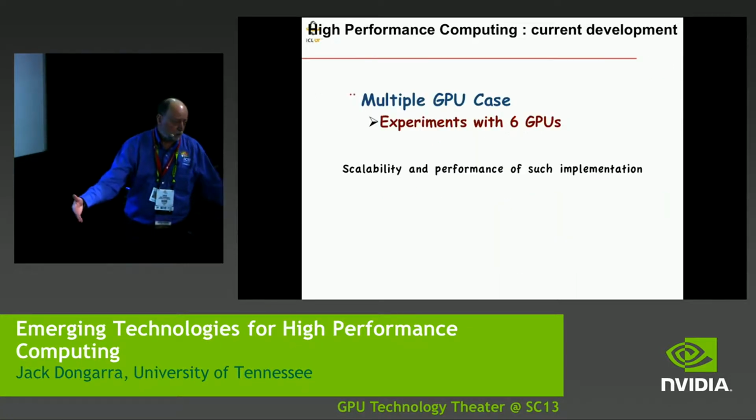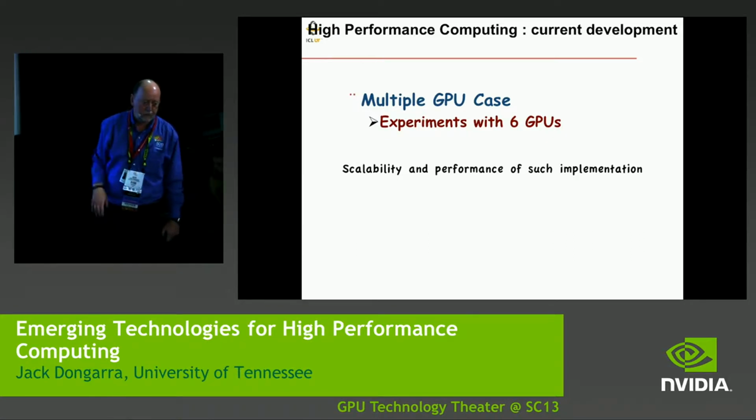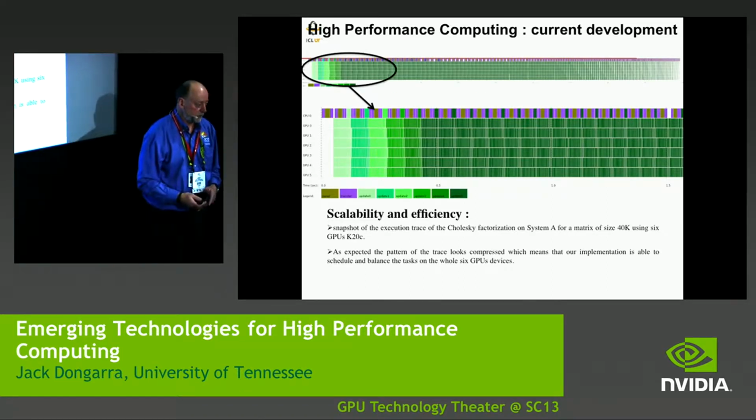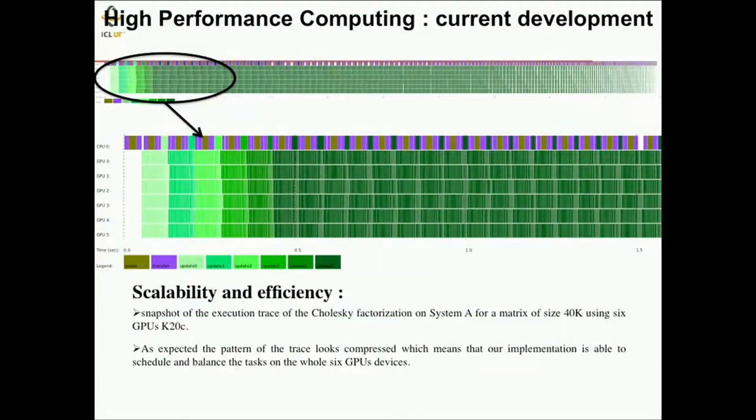So we have a board which has one socket, commodity, and then 6 Nvidia cards on it, and we've done experiments with it, and this is the performance we see in that case. So again, we're able to fully keep those 6 GPUs busy with the computation. At the beginning we can't. We have to get something kick-started, and then once that happens, we can pretty much keep the GPUs and the CPU occupied for most of the time. There is a little white space that's going on there, and perhaps we can tweak that to get a little bit better, but the performance is getting pretty good at that point.